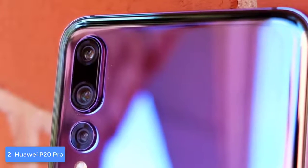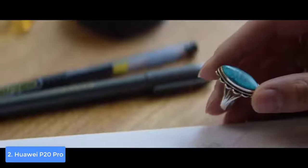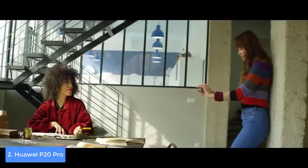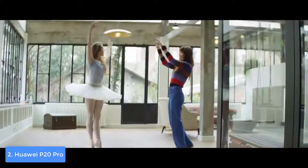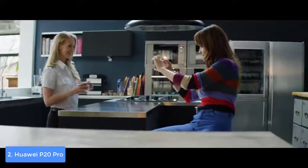The P20 Pro has an octa-core HiSilicon Kirin 970 processor, with 128 GB of ROM and 6 GB of RAM. Moreover, the 6.1-inch OLED screen has a resolution of 2240 by 1080, with an aspect ratio of 18 by 7 by 9, which means that it is really wide, and I think that you will love it.